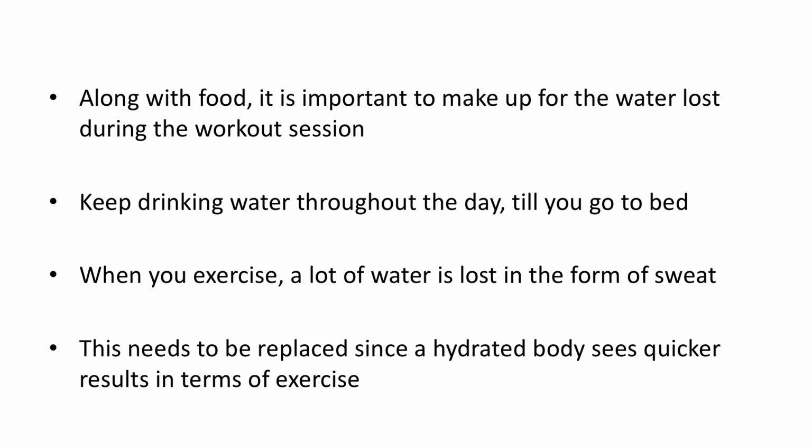Along with food, it's important to make up for the water loss during the workout session. Keep drinking water throughout the day till you go to bed. When you exercise, a lot of water is lost in the form of sweat, so this needs to be replaced since a hydrated body sees quicker results in terms of exercise.